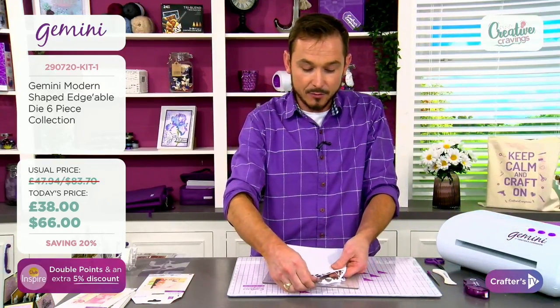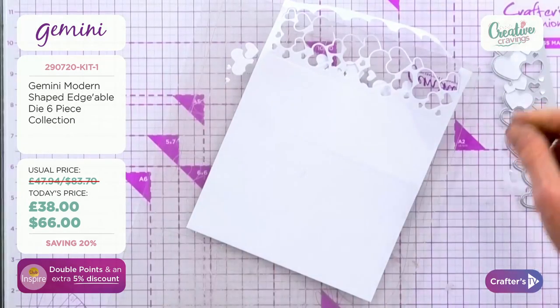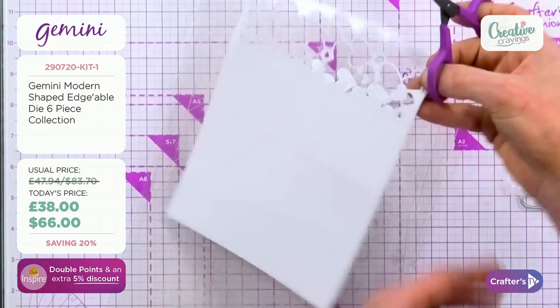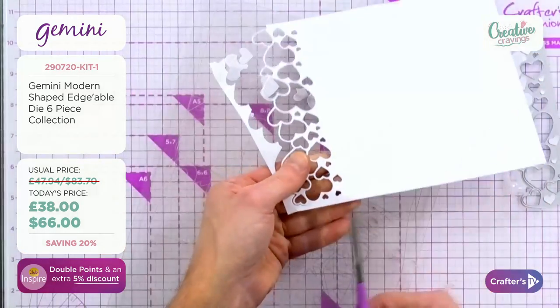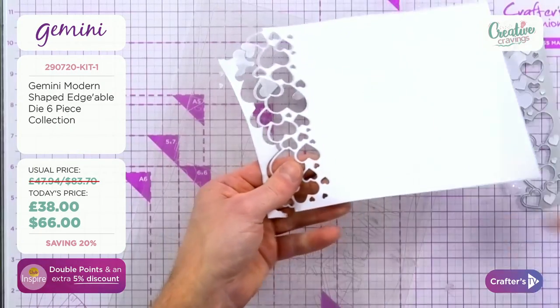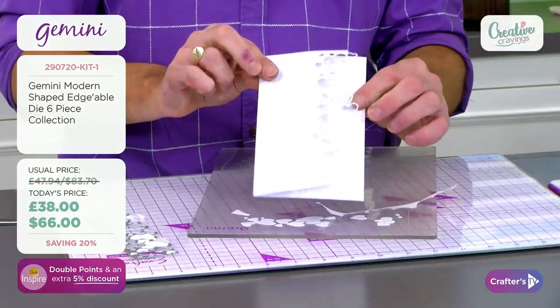But if we peel that one off now, then all that I'm going to do is bring in my scissors and then just at the bottom here, just where the die ends, I'm just snipping that away, and then I'm just going to snip that away. Now that gives us our edgeable for our card blank that we can see just there.